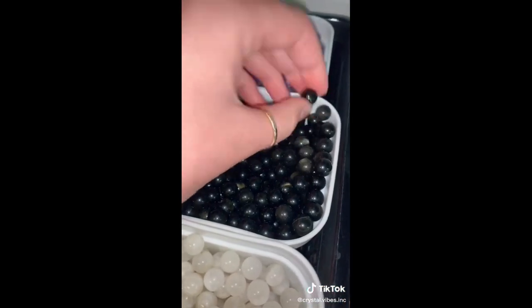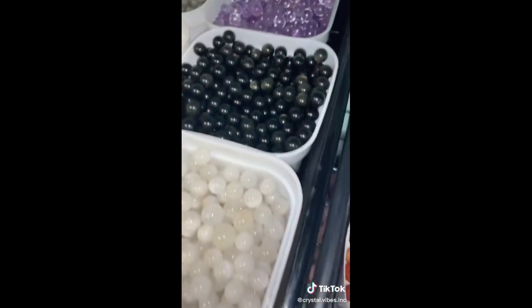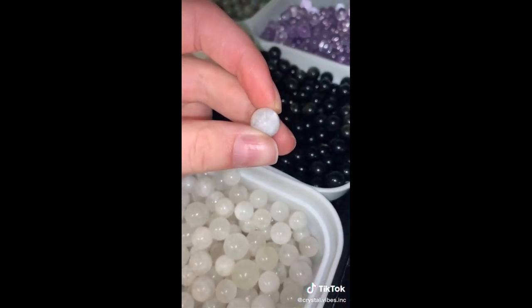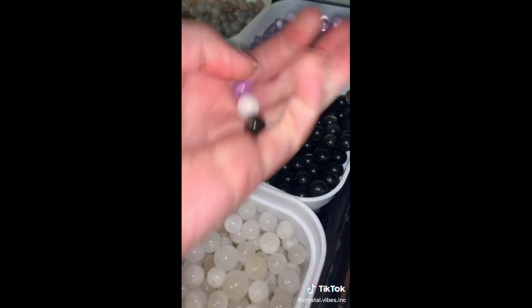And one tiny silver sheen obsidian mini sphere, but I know it's Cassandra's birthday, so I'm gonna add in a couple other mini spheres, a moonstone and an amethyst.